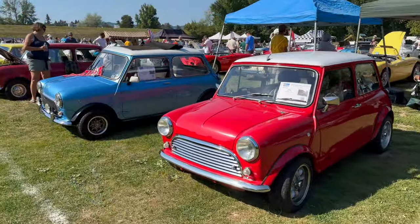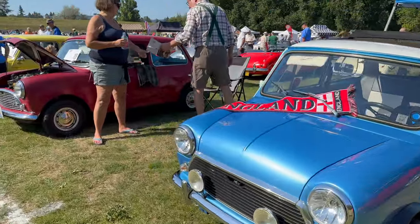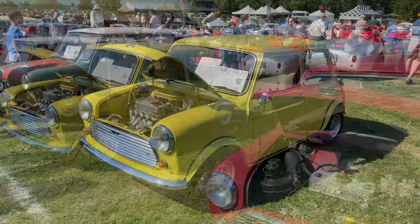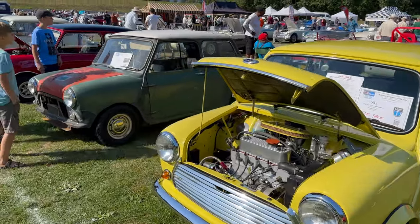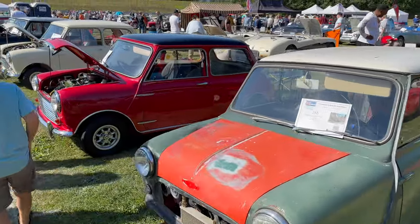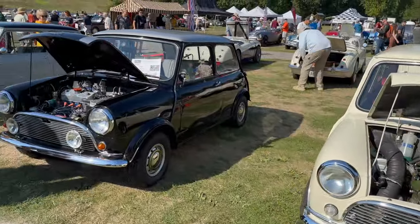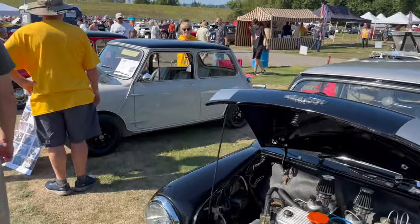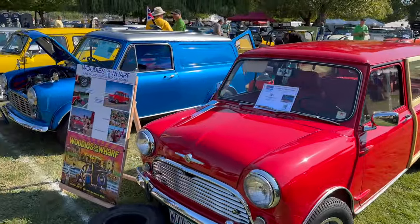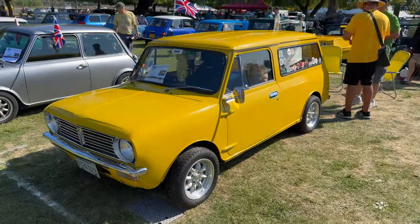Now we're getting into the mini class. These will be minis over the entire production line of the classic minis. Production of the classic mini ran all the way from 1959 until 2000. So these are going to be over a long period of years. Next, we have some Traveler Woody Wagons. And here we have a panel van. This one is a Clubman.